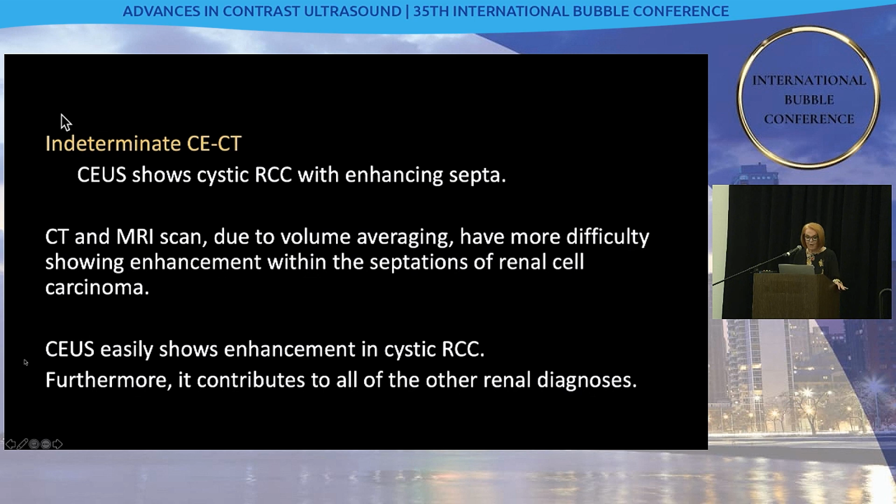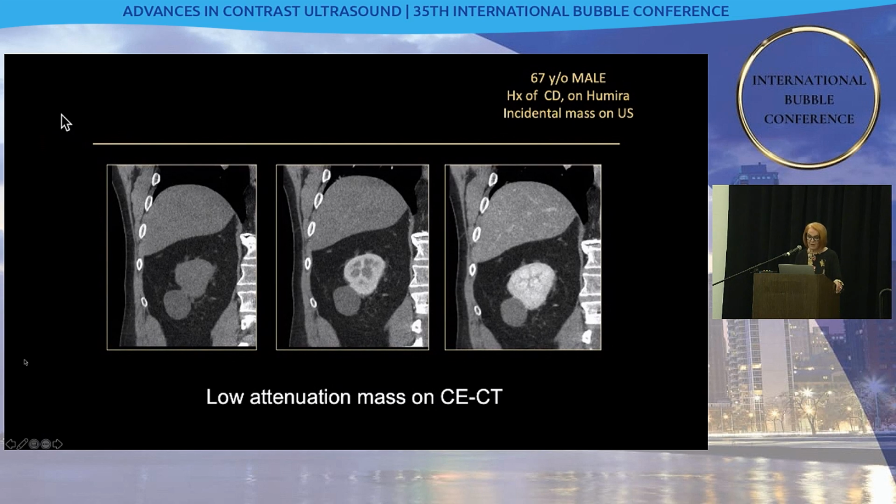And the CT and MRI scan, due to volume averaging, have more difficulty showing enhancement within the septations of renal cell carcinoma. So CEUS easily shows enhancement in cystic RCC, and furthermore, it contributes to all of the other renal diagnoses. So let's look at another low attenuation mass on contrast enhanced CT. So we can see on the arterial and nephrographic phase that the kidney is enhanced, but the mass looks to be almost the same on those images as on the unenhanced image on the left.